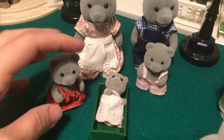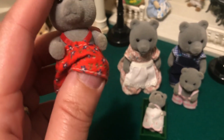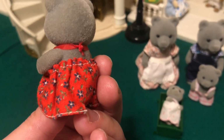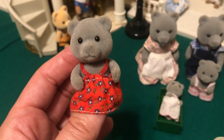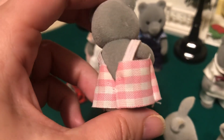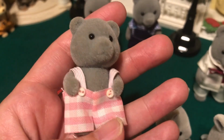So here is the Evergreen family. This is little sister Ashley, and her red dress is still so vibrant 35 years later. So beautiful. And here is little brother Preston. He's got his pink trousers. Super duper cute.